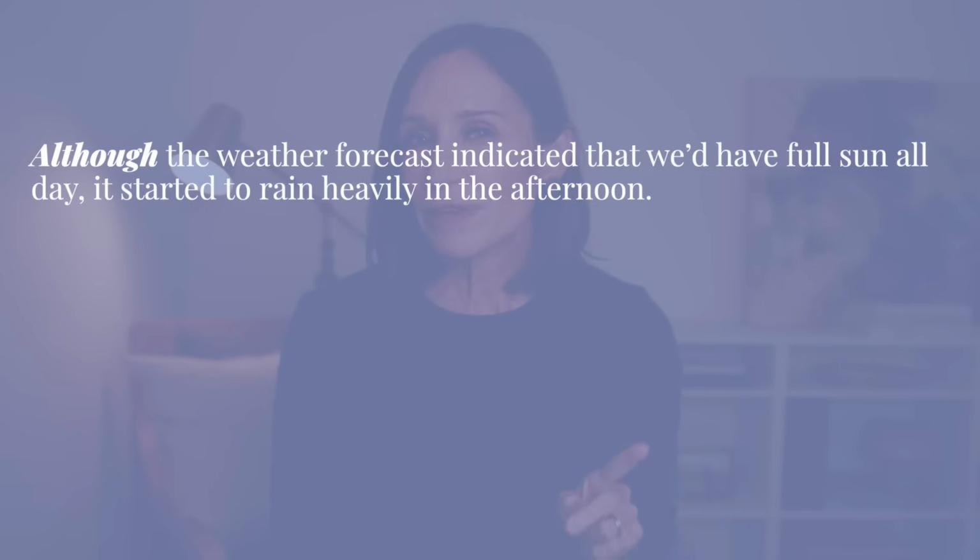And now the second distinction that we talked about. Although is typically used to introduce surprising contrast. So it means that this has a slightly stronger feeling to it. For example, let's say that you're on vacation and you've got a lot of plans. So you're carefully reviewing the weather forecast and something unexpected happens. You might say this: although the weather forecast indicated that we would have full sun all day, it started to rain heavily in the afternoon.